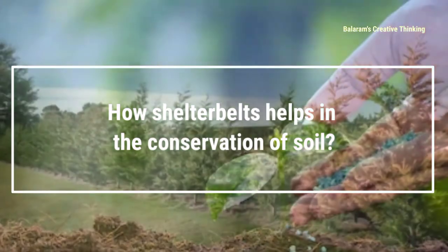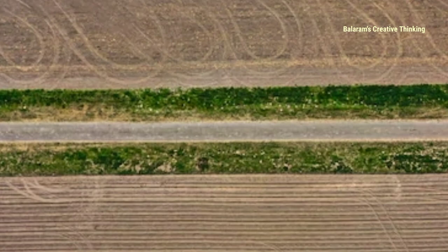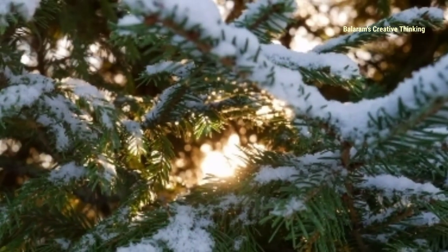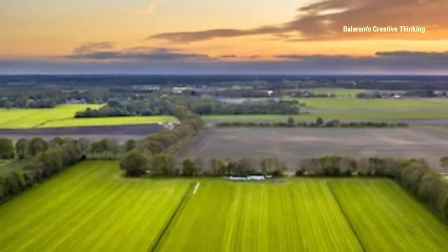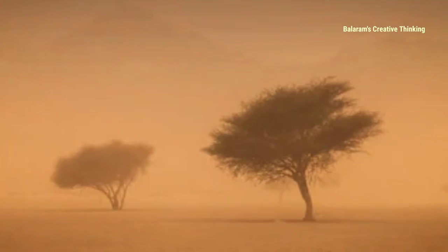How do shelterbelts help in the conservation of soil? Field shelterbelts reduce soil erosion by wind, conserve soil moisture, and reduce wind damage to crops. They complement good crop residue management and other conservation practices to protect the soil.